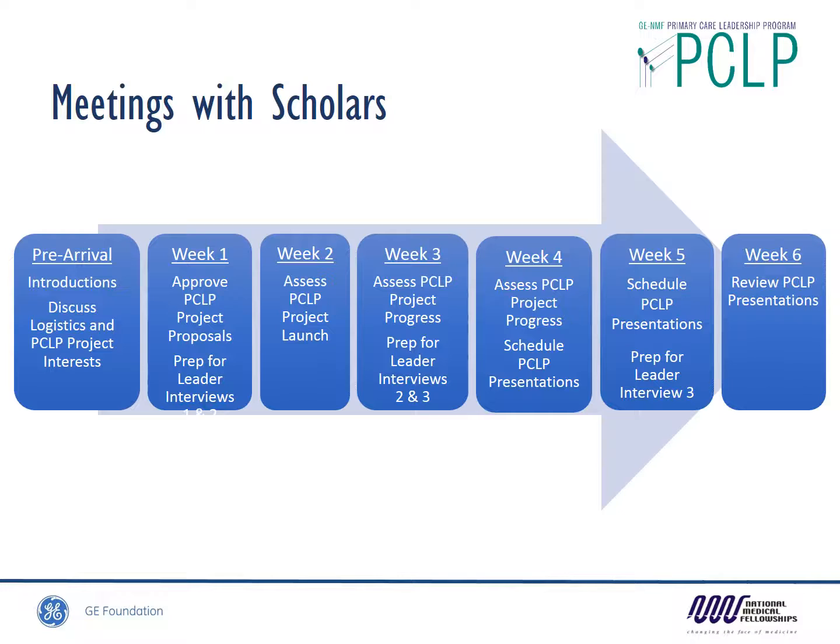The focus of weeks 2 through 4 should be ISL project progress. Have projects launched successfully? Are data collection and other activities progressing on schedule? In week 3, please ensure scholars have scheduled their second leadership interview and assist them in scheduling their third. In weeks 5 and 6, your meeting should focus on your scholars' ISL presentations to sites. In week 5, please make sure all scholars have scheduled their third leadership interview. Of course, you may find it prudent to discuss topics at different points on the timeline. That's perfectly fine. This is just a guide.